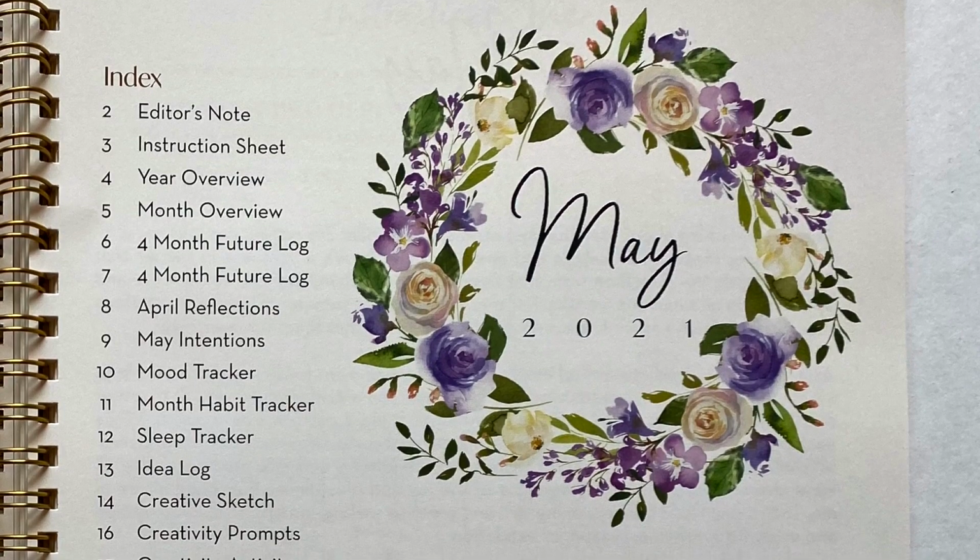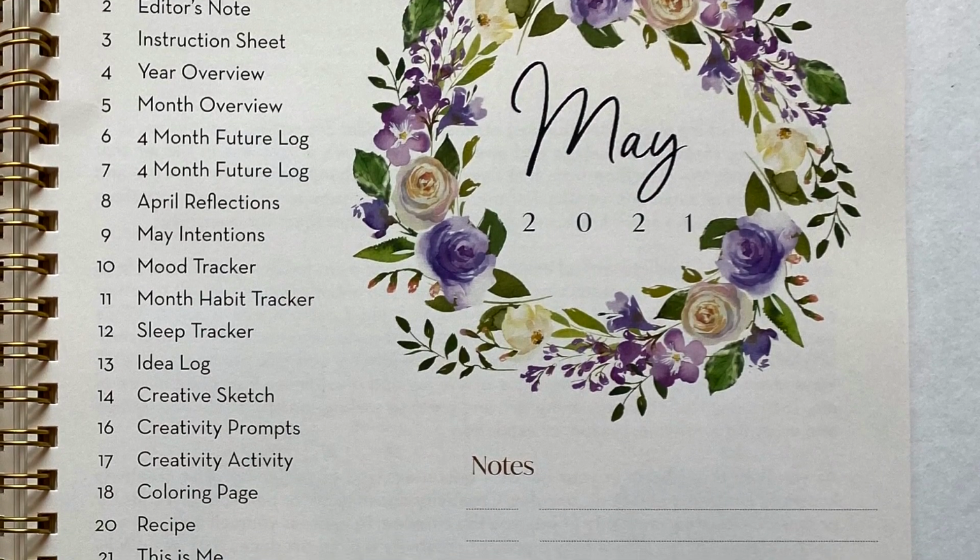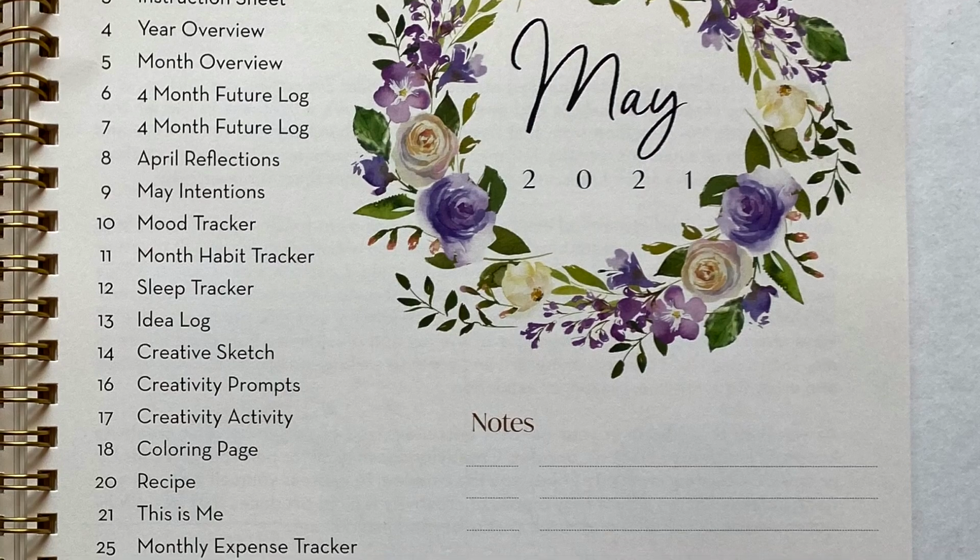I'm looking at the index, that's the next page, and it's got creativity prompts and mood tracker and intentions, and this is me, and that just feels like really personal information, so I'm not sure I would bring this with me. You totally could, but I think I would leave this home.